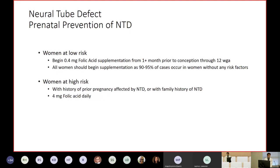For prenatal prevention of neural tube defects, women at low risk, without a history of neural tube defects and without family history of neural tube defects, should be on 0.4 milligrams of folic acid supplementation at least 1 month prior to conception through at least 12 weeks of gestation. The reason that we begin all women on supplementation is that 90 to 95% of cases occur in women without any risk factors. Those at high risk, which would include prior pregnancy or family history, should be on 10 times that amount, with 4 milligrams of folic acid daily.